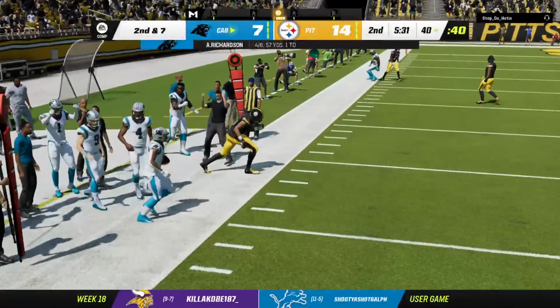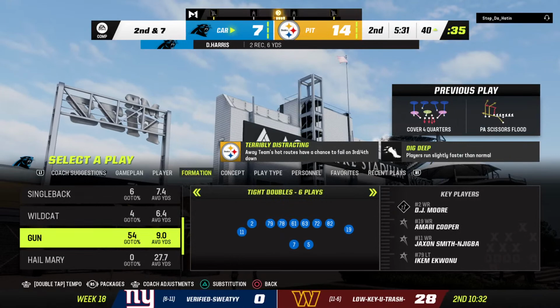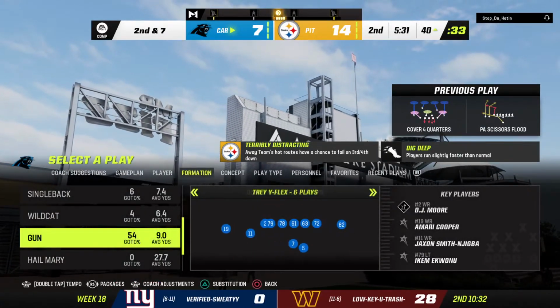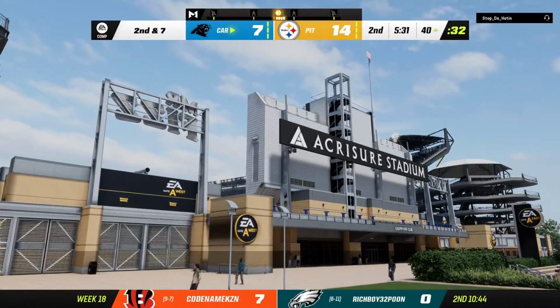To the sideline, and wow, what a catch there. He doesn't get a lot, but he was able to get the feet down, complete. And just 3 yards on the catch there. He couldn't get away. And that will bring up second down.